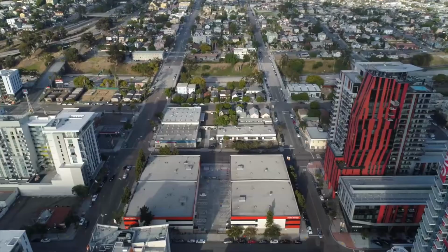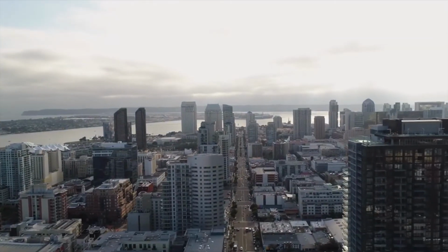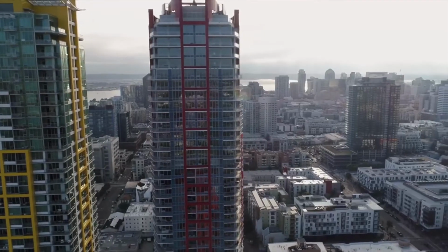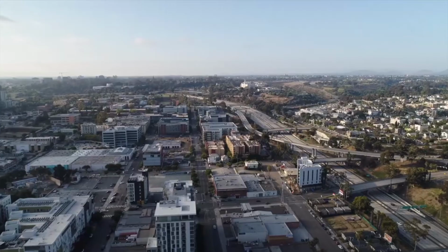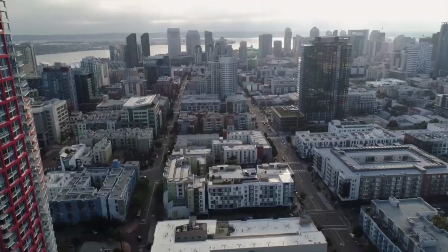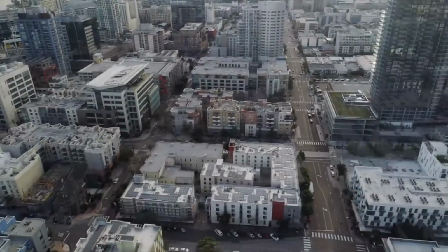We're looking at downtown San Diego, the East Village section. Downtown has changed tremendously over the last 30, 40 years as new development has occurred and new projects have gone in and people have moved back downtown and shops have opened, schools have opened. And we're looking at this whole area from the air.